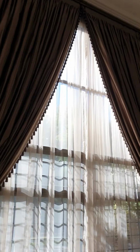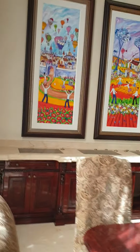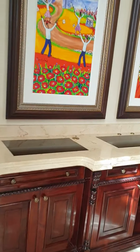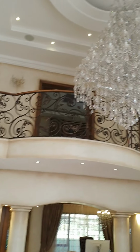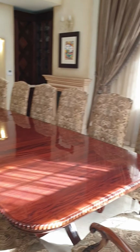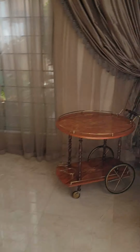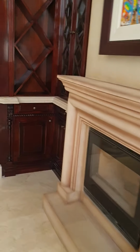The owner tells me that he spent about 900K just on the curtains. So this particular dining area has got warmers, food warmers all over. Feels like a presidential dining area. So we're talking five bedrooms, five bathrooms, two dining areas, and this happens to be one of them, and it has a fireplace as well. There is another dining area on the other side, which I'll show you guys.